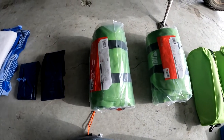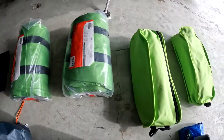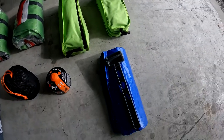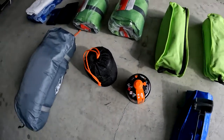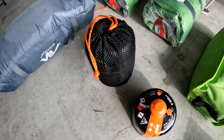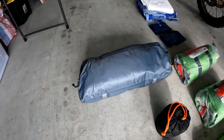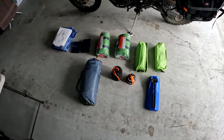two camping mats. They're self-inflating roll-up mattresses. Two small camping chairs, a tarpaulin and hammer. A small gas cooker and a bottle and our tent. So that is pretty much our camping kit.